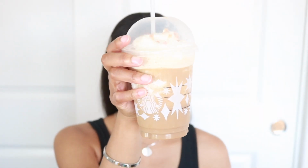So let's get started. So the first thing we're gonna do is take a sip of this drink. I'm super excited. This is the caramel brulee latte. Normally I would go to Dunkin', but I really wanted to go to whichever coffee location was closer to my house. So I went to Starbucks to get a drink.